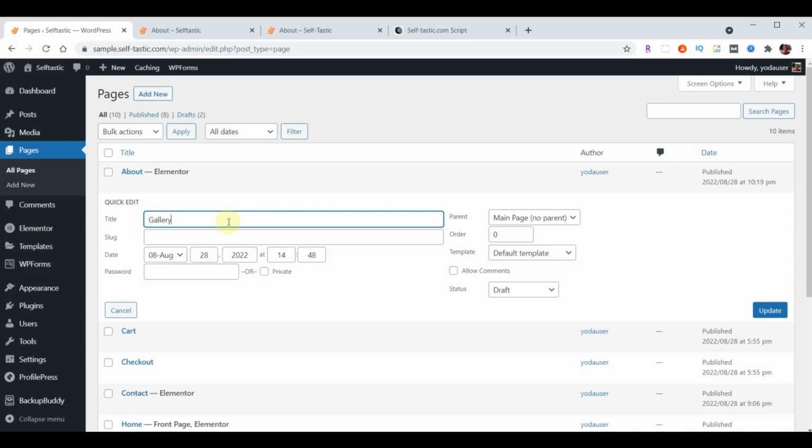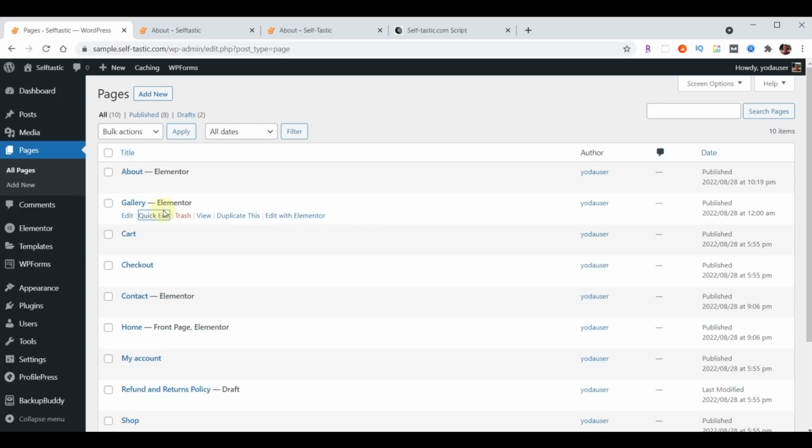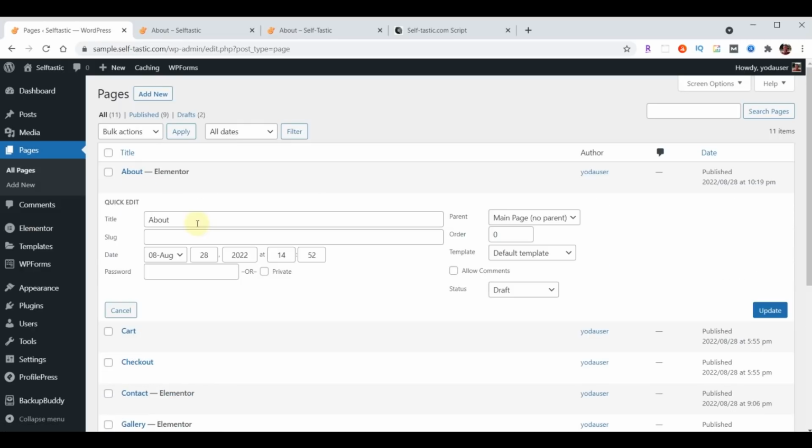The title for this page will be Gallery. The slug name will also be Gallery. Status, Published. Hit Update. Now we'll make another duplicate for our blog page. Again, we'll hover over the duplicate, choose Quick Edit. This one will be called blog. Slug name blog. Published. Hit update.